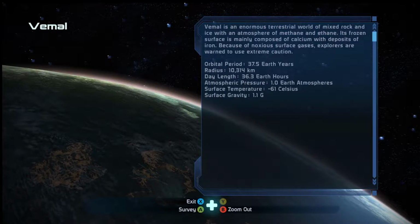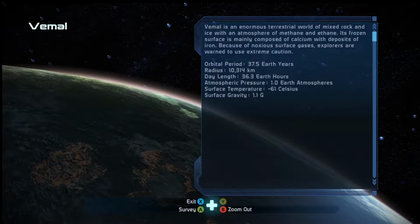Vamal is an enormous terrestrial world of mixed rock and ice with an atmosphere of methane and ethane. Its frozen surface is mainly composed of calcium with deposits of iron. Because of noxious surface gases, explorers are warned to use extreme caution.